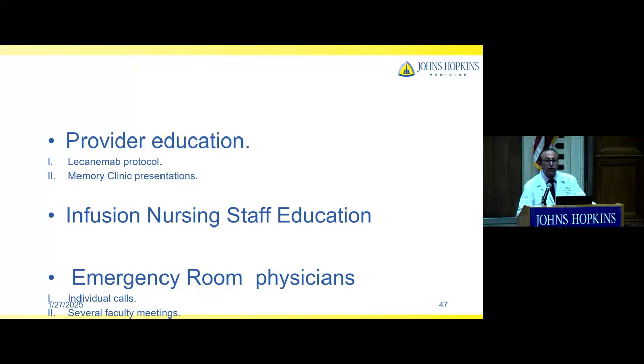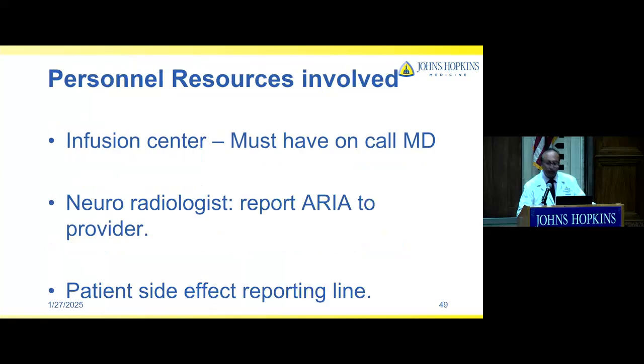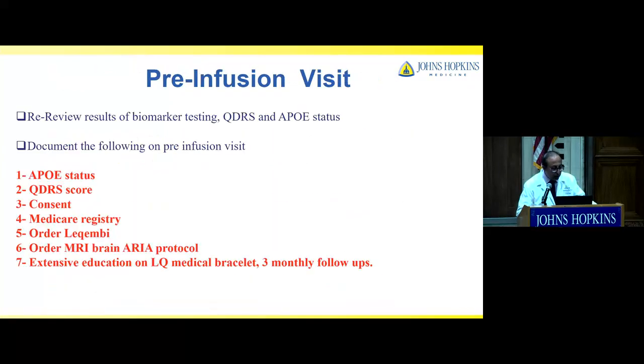Anyone who has ARIA usually goes to the ER, and the first thing that the ER physician does is a CT scan, or CAT scan. These ARIAs are not seen by CAT scan, therefore we have to educate the staff and ER physicians to do MRIs. An MRI protocol was set up, thanks to our radiology team, our neuroradiology team. Then we developed a pre-infusion checklist, with an additional visit at the memory clinic or wherever the patients are.